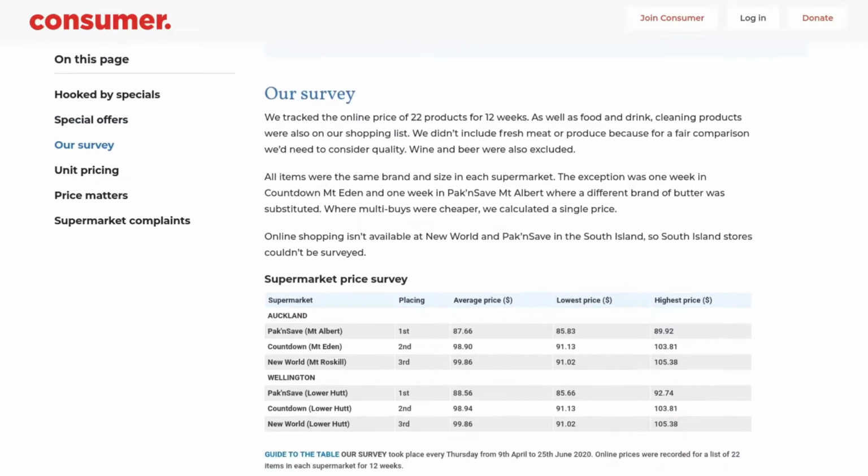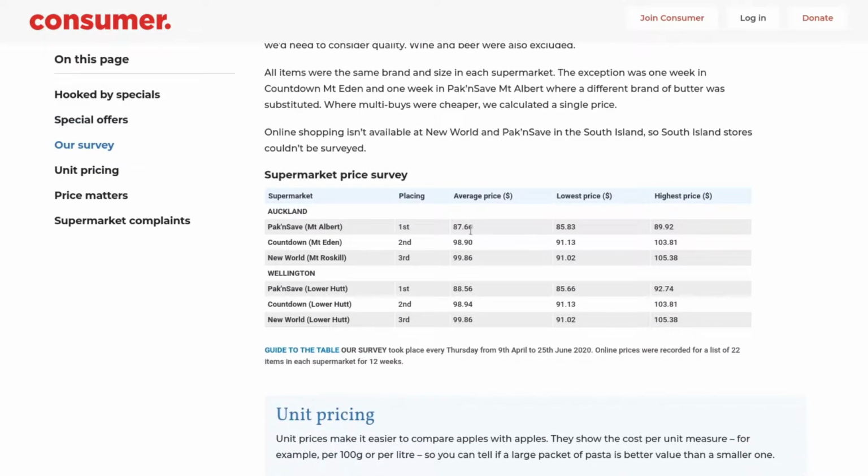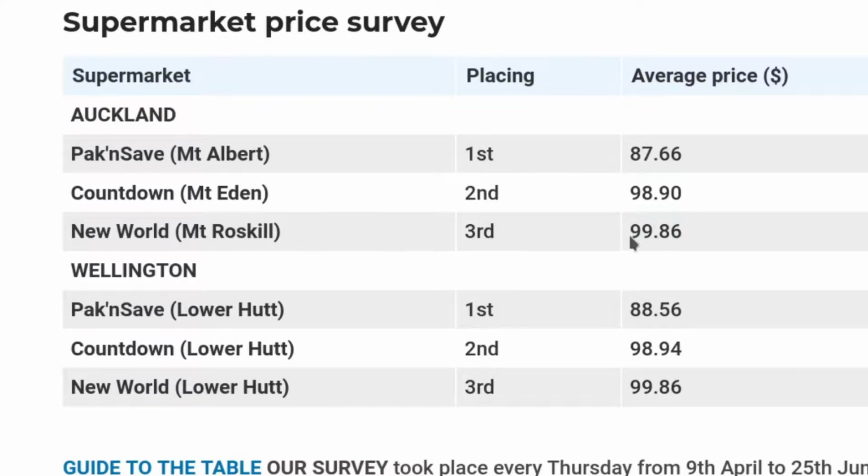But just note here, once again, New World is one of the more expensive supermarkets, and according to a Consumer NZ study, they found that even if you take into account all the specials and the club prices and stuff, Pack and Save ends up being about 10% cheaper, or $10 on a $100 basket of items every time you shop. So even if you take the 0.72% cash back off the 10%, you're still left with way more savings if you just left all the Flybuys and stuff alone and just shopped at Pack and Save.